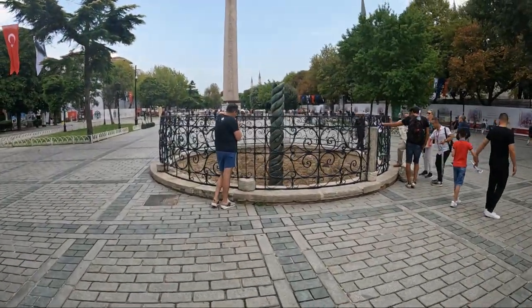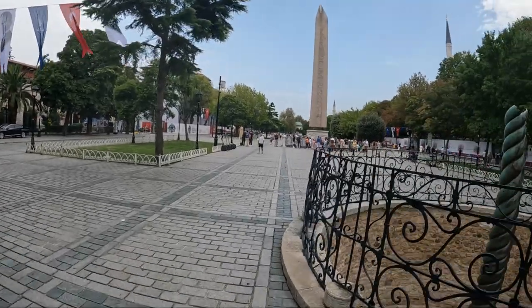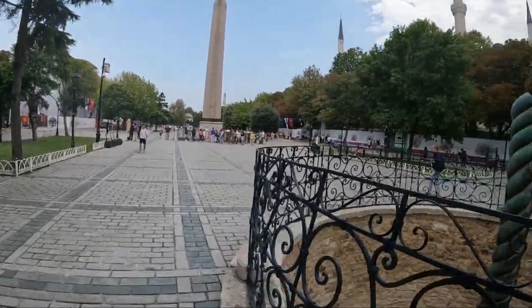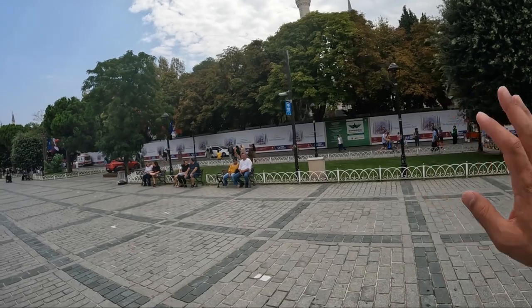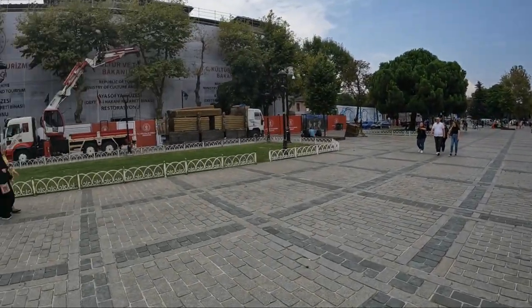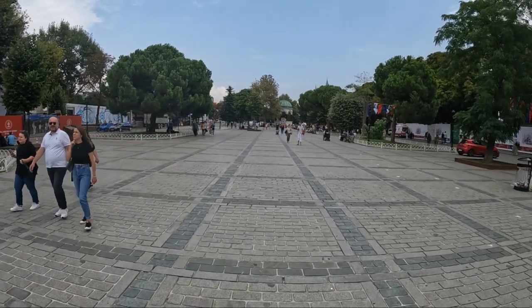So the Hippodrome has a very significant history. It was a very important square, the scene of games and chariot racing until the 12th century. It had a capacity of 100,000, I think. It is narrower now because of the construction of other buildings surrounding it. It must have been a lot bigger and wider.